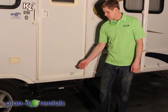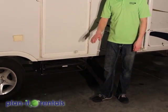Okay, to unfold the steps, you're just going to pull the steps towards you and then flip the bottom step down.